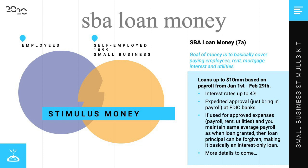Otherwise, it becomes a loan. So you want to make sure you keep your staff. Also, if you want the loan, you can also get more than this. You can actually get an SBA loan, which we're going to talk about in the next section coming up. But you want to keep your employees because, as I said, if you do lay them off or furlough them, then what would normally be forgiven completely free to you, you will have to pay back. So be aware of that.